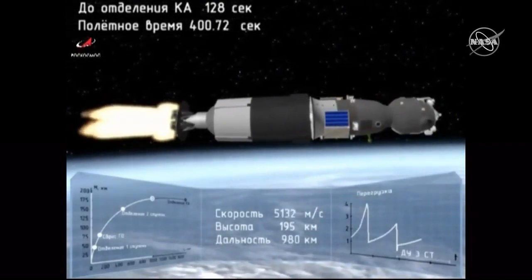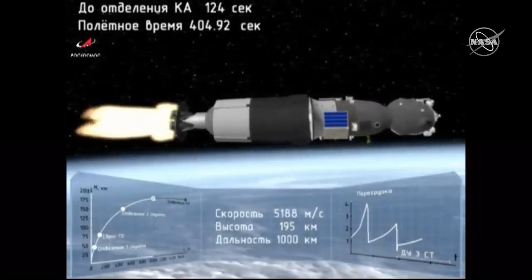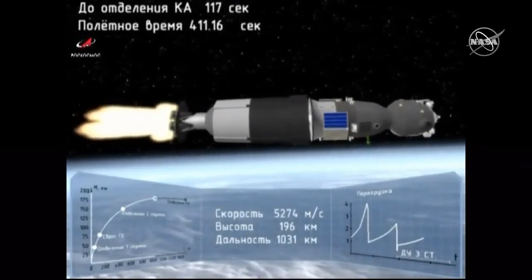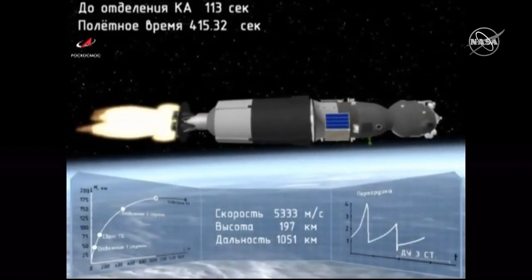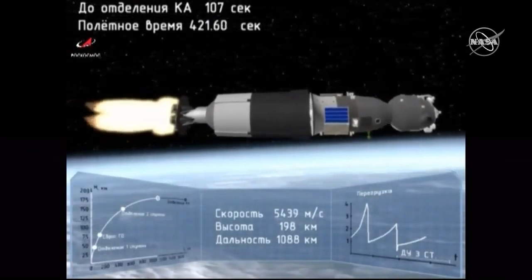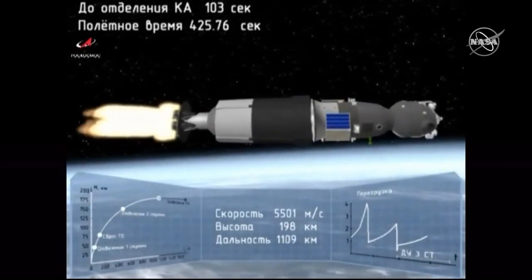400 seconds. The spacecraft is stable. Copy all. Everything is nominal on board, and the crew is feeling great. This is Burlock 1. Copy all. Over 7 minutes into the flight.